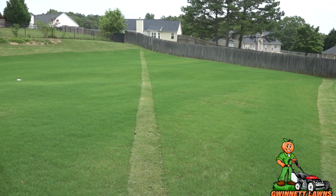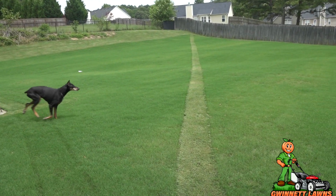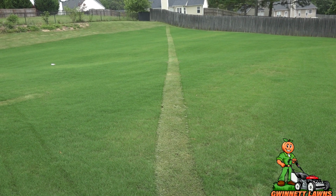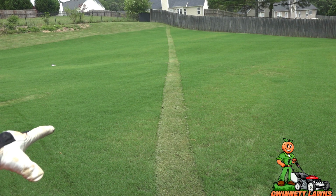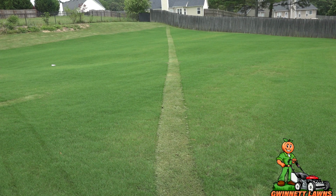And I just absolutely had to cut it today because it's going to rain probably, there goes the Dobie. It's going to rain here probably in the next day or so, and it's just even going to get worse. The temperatures are near 90 degrees, so this stuff grows. This is only about, it's not even a week's worth of growth.